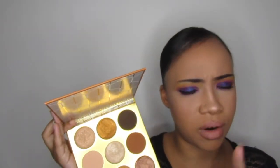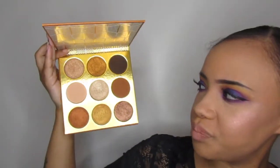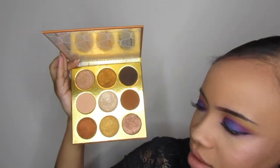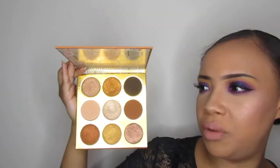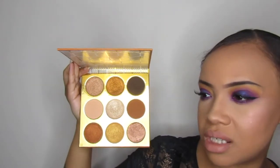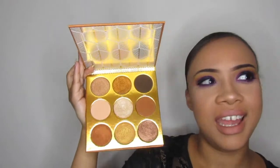I have done an eyeshadow tutorial on that look, if I remember correctly, and if it is that, I will definitely link that down below. I adore this palette. I think that if you love gold, if you love browns, this is the palette for you. It's so pretty, and this has just never let me down. It's never ever let me down.